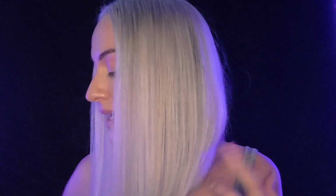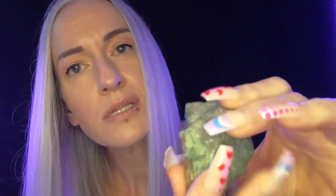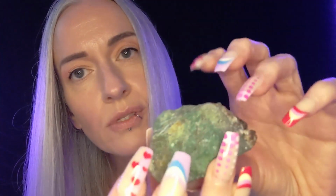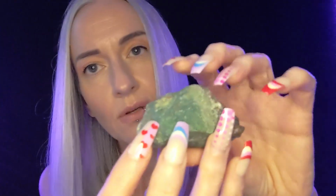So my next stone, I was going to look up how to say this properly and I've forgotten to do it. It's something like a Chrysocolla. I used to pronounce it Chrysocolla and I know that's wrong. So Chrysocolla, I think. It's like a green stone. It's a little Chrysocolla.